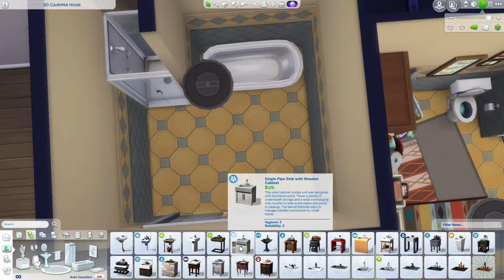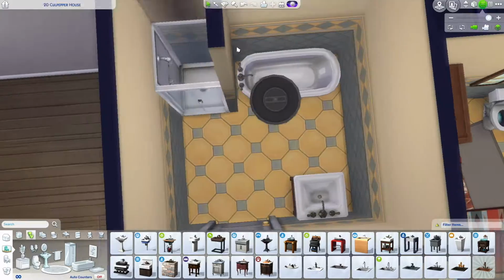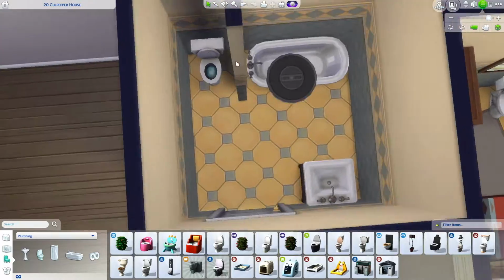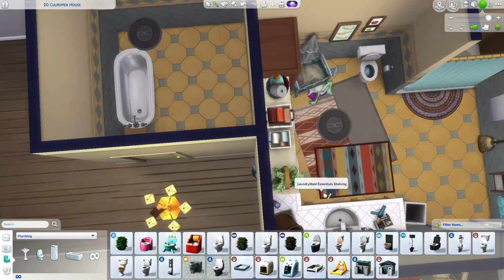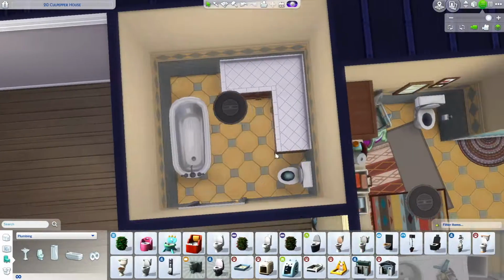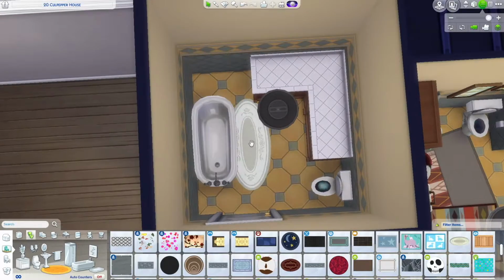This one only has a bathtub, not a shower. Typically, I prefer to put showers in bathrooms just because it's quicker for your sim to use than baths. But traditionally, I feel like in most houses, they do a shower tub combo, such as the one I did in the other room. So it's back and forth on what I use in most builds.